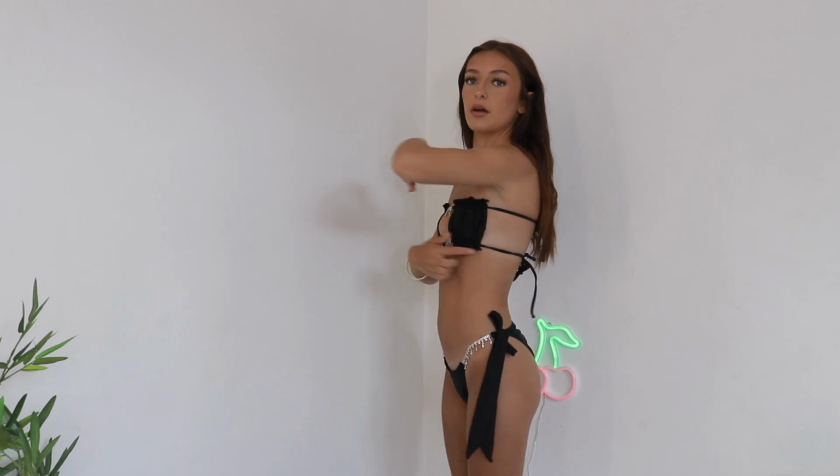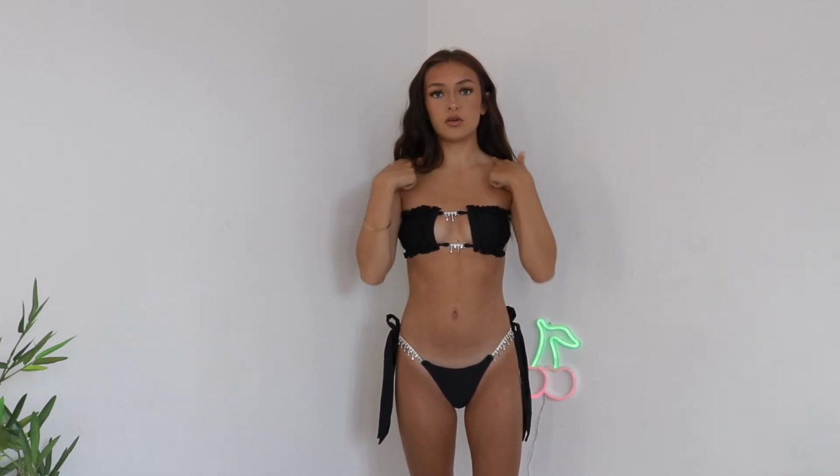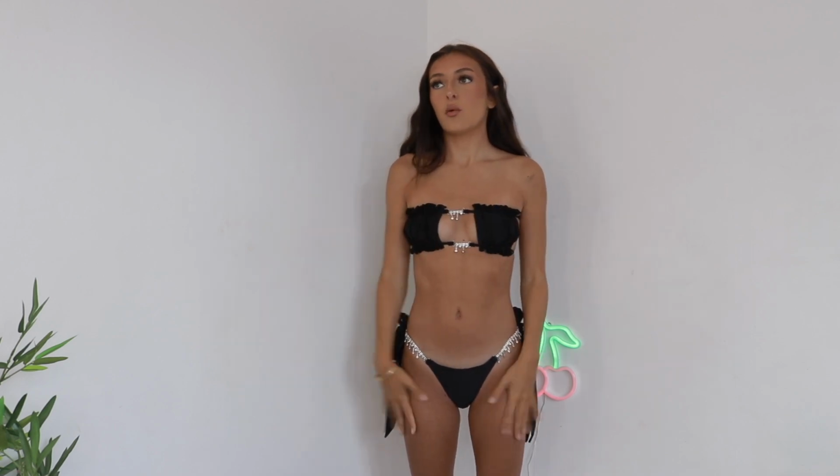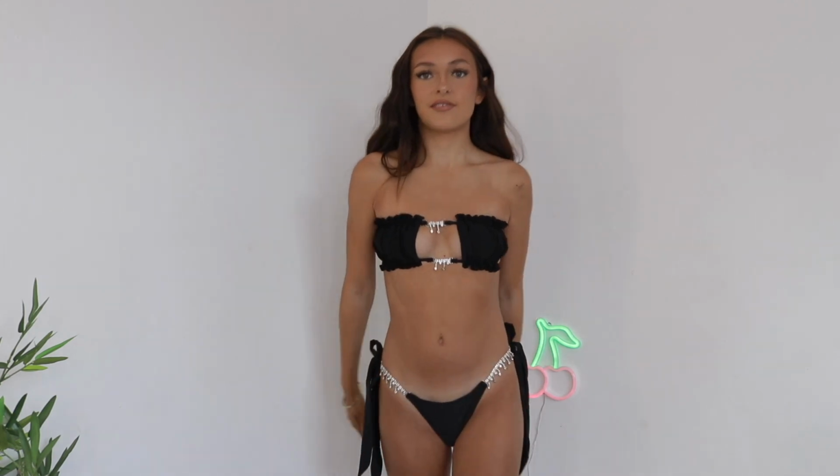Also, this top you can change because it is a double strap around the back. You can make the top one go around your neck if you want to feel more supported and you don't want the bandeau style, which I think is nice that you can switch it up. But yeah, that is the first little bikini.